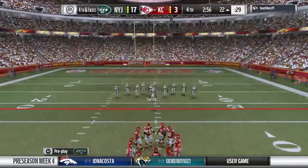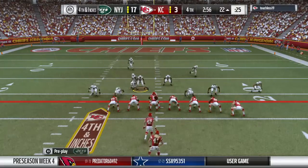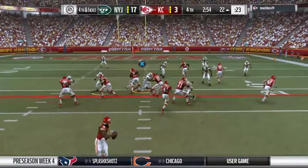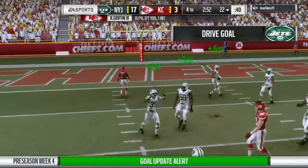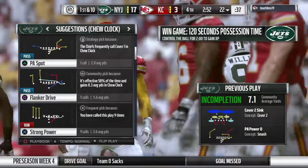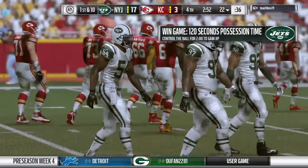All right, they're going to try and keep hope alive here on 4th down. They're going for it. Thomas, the lone receiver, left. Here we go. It's Griffin on 4th down. And no, it's incomplete. Andy Reid went for it, but it won't pan out. And the Jets are going to get the football back. And New York set to take the field.